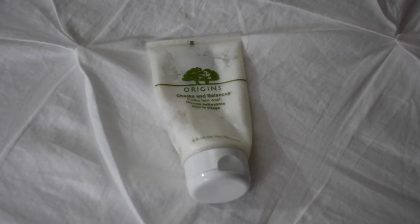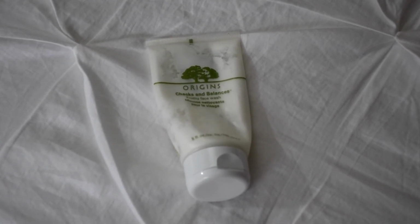All right, next thing is going to be the Origins Checks and Balances Frothy Face Wash. I can't even say that. Say that 10 times fast. I loved this. Now, a long time ago this came out. It received so much attention, and I feel like it kind of went to the back for a lot of people. People recently haven't been talking about it. But I want to try it out because I had never tried it out.